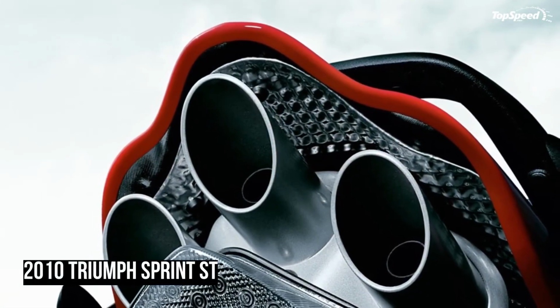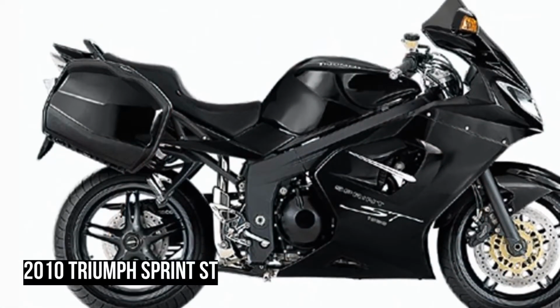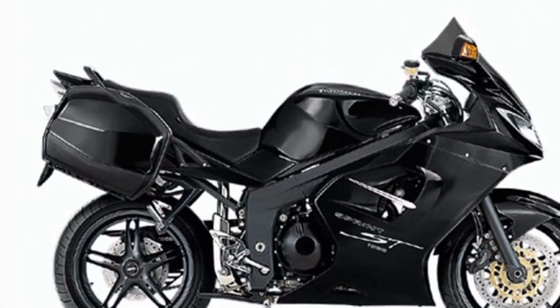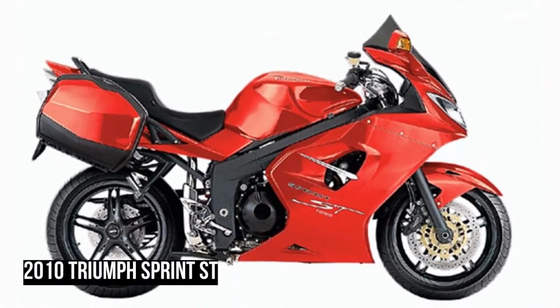The Triumph Sprint Street is the best sports touring motorcycle of its generation by some margin. It's smooth, long-legged, comfortable and handsome, with an effortless power to shrink distances with delightful ease. MCN.